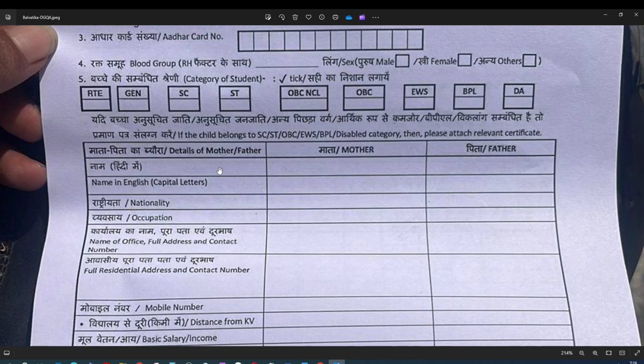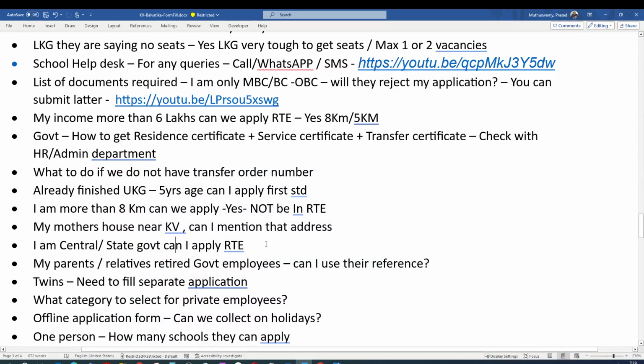So if you apply only in the central government category, you miss RTE and you miss SC, ST, OBC and other categories. There'll be a lucky draw in all the categories, so if you feel that you're very close to the school and you also come under RTE, you can very well take the RTE option also.